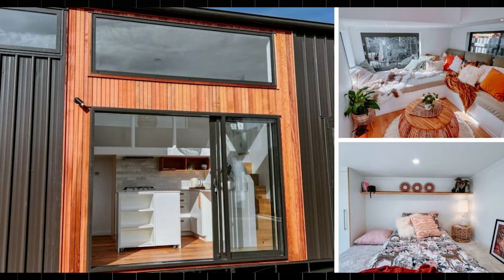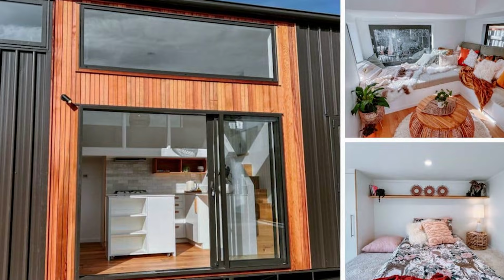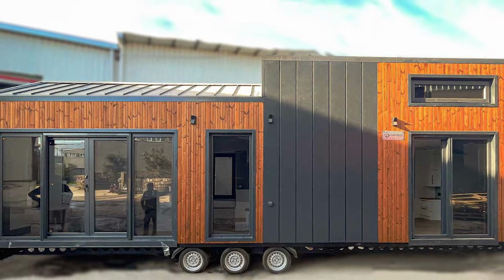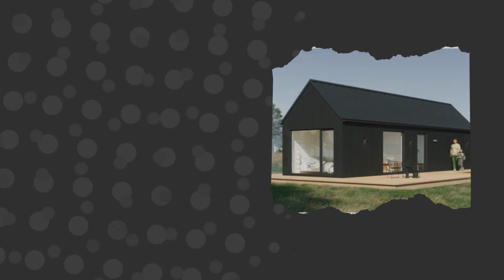The full-size appliances, the thoughtful storage, the natural light, everything is designed to make small space living not just tolerable, but joyful. This is the home for someone who's done with the rat race and ready to embrace a simpler, more intentional life.